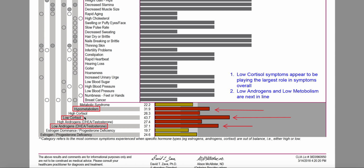So if she had done her cortisol at 7 in the morning or 6 in the morning, we might have seen that very low. We may actually be seeing that high because it's 9 o'clock. Or we could simply be seeing low cortisol symptoms even though she's not in the end stage of adrenal fatigue, but really more stage 2 adrenal fatigue.